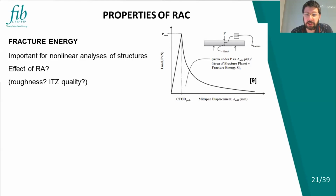Again, what is the effect of recycled aggregates? Now it exerts itself through the roughness of the aggregates and through the quality of the ITZ, the interface transition zone. So generally, when you have these bending tests, you will have failure surfaces in which either you have debonding of the aggregates from the paste, so it's a factor of the quality of the interface transition zone, or you will have a breakage, a rupture of the aggregates themselves. And it's expectable that in recycled aggregates, being a weaker type of aggregate, this will occur more.